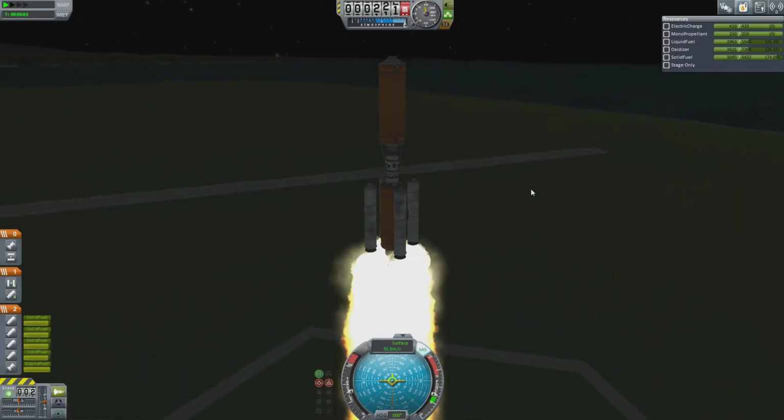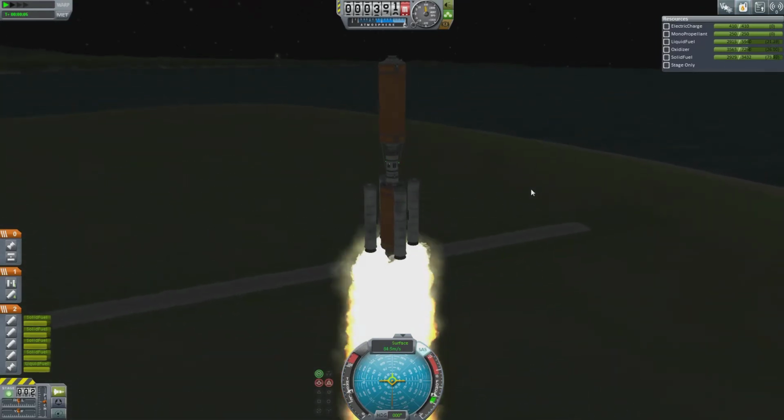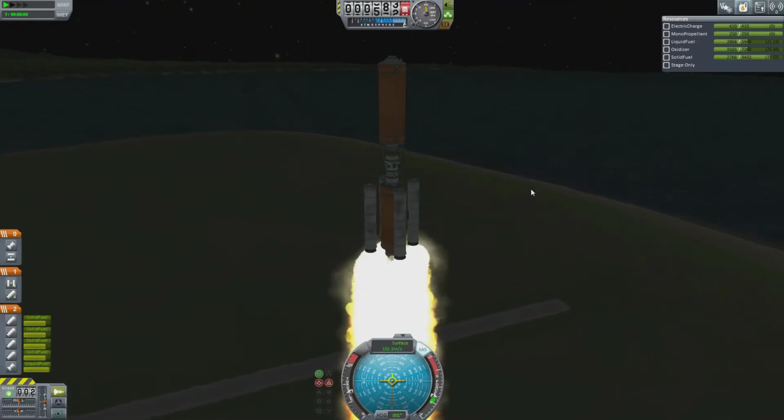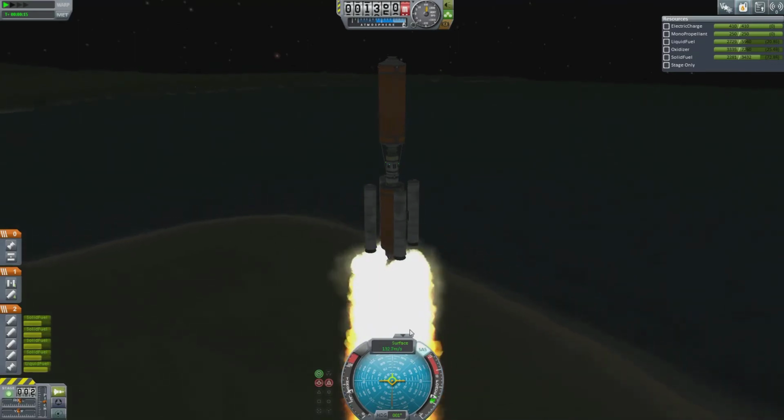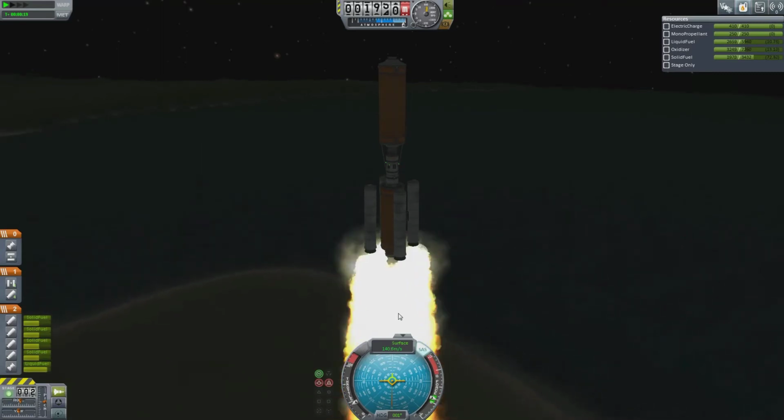Looks like a fairly clean launch. Doesn't appear to be wobbling around too much yet. We're going quite fast. The throttle at the minute is about half. I think that's about right. We don't want it to go too quickly, otherwise we end up pushing too much against the atmosphere. Way too thick.